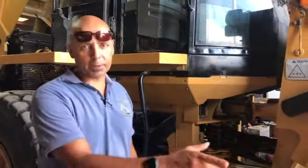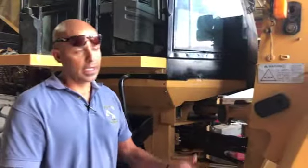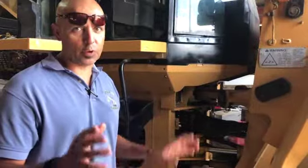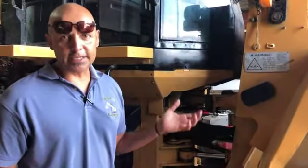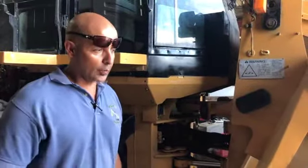Now this machine's got plenty of power going forward, all four gears, no problem. It does not wanna go in reverse. We don't know if it's a linkage, we don't know if it's a solenoid. We had a company by the name of Heavy Quip come out. They said they didn't know what it was, so here we are. So anyway, that's what we're gonna do.